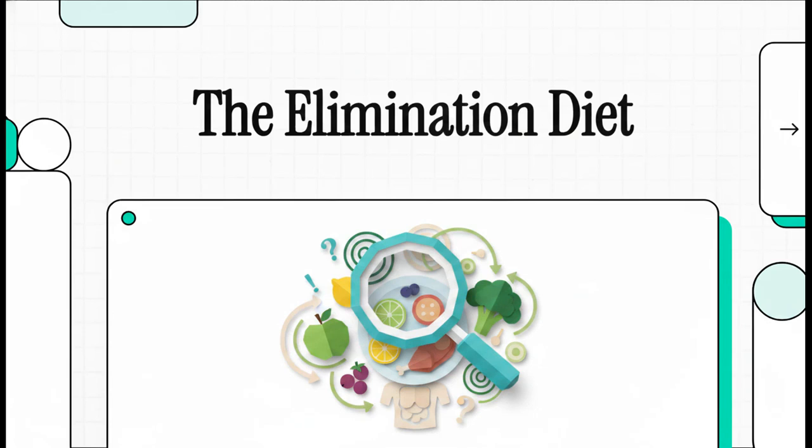Welcome to this explainer. Today, we're unpacking the Integrative Family Medicine Guide to the Elimination Diet. Now, think of this protocol like a biological detective tool for your body. We're not just talking about losing weight here. No, this is all about figuring out exactly how your unique body responds to the fuel you give it.